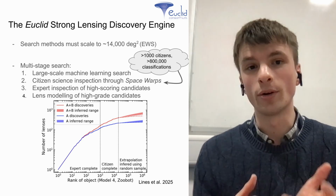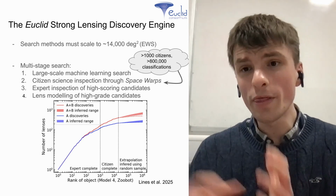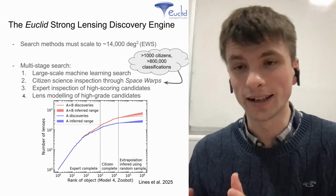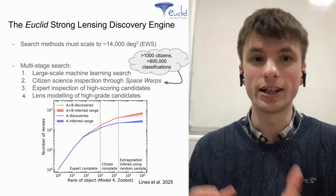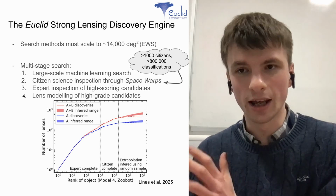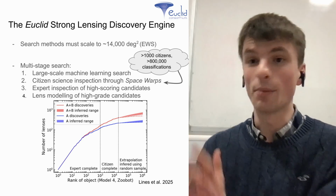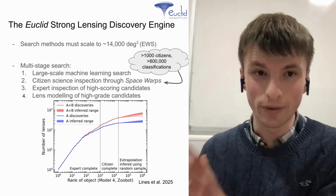After the citizen science inspection and the machine learning application, we then did a further stage of expert inspection. Here, strong lens researchers went through all of the high-grade candidates from both the machine learning algorithms and the citizen science, in order to grade which ones are likely lens candidates and which ones are, like I said, particularly interesting in their own right.